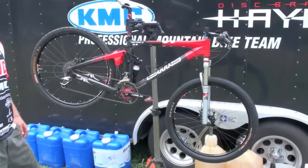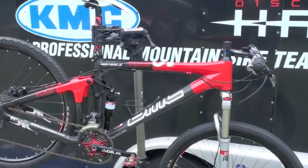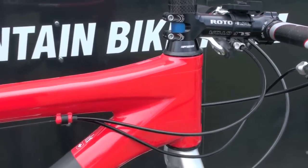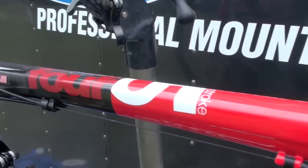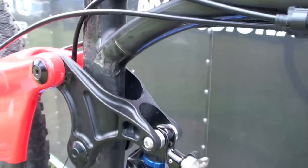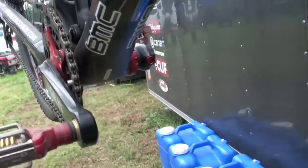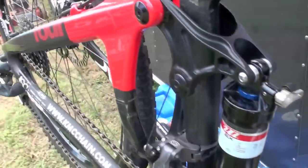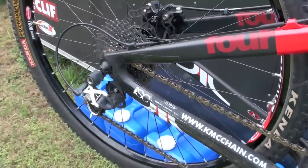Personally, for the Cowbell Challenge, I'll be riding the 4-stroke 01, which is a 4-inch travel, full suspension bike. It is made of Easton's nanotube carbon technology. It has a frame weight of less than 4 pounds. It has great pedaling efficiency, little to zero pedal feedback, while soaking up the bumps and going over obstacles very plush.